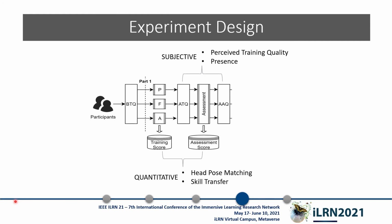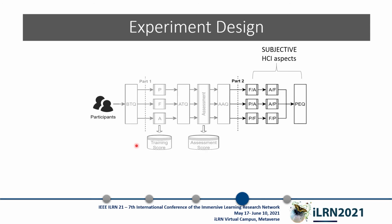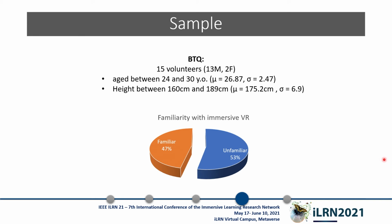Then we evaluated these three metaphors in a user study that follows a mixed design. In the first part of the experiment, we devised a between-subject design where participants were split into three equal-sized groups, and then followed the first training with selected metaphors, and then they were tested. We gathered subjective results through a questionnaire about the perceived training quality, and also quantitative results by assigning a score through video analysis of the performances. There is also a second part, which is intended to gather human-computer interaction aspects, that instead follows a within-subject design. The sample of the study included 15 volunteers aged between 24 and 30 years old, and familiarity with immersive VR was balanced in the sample.